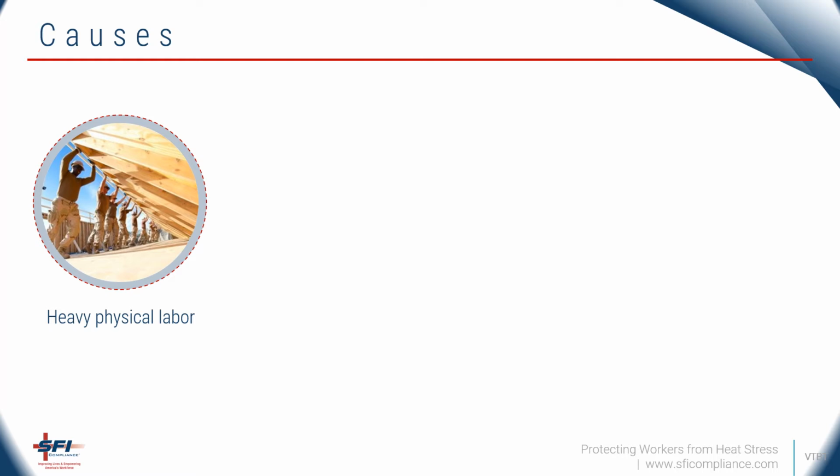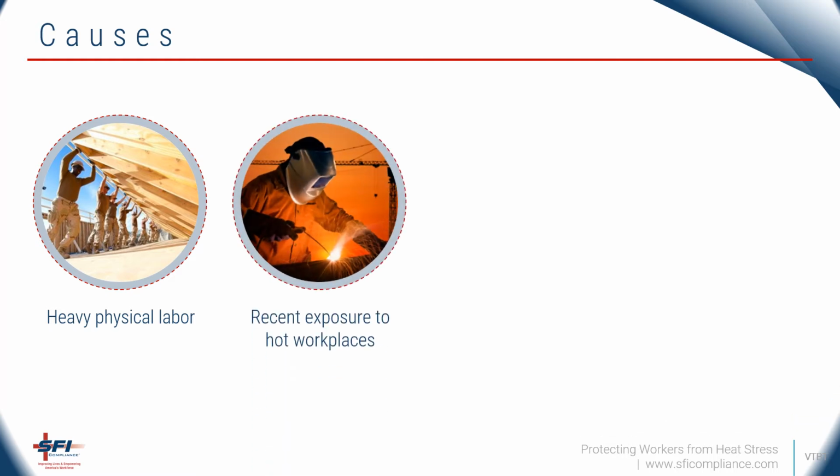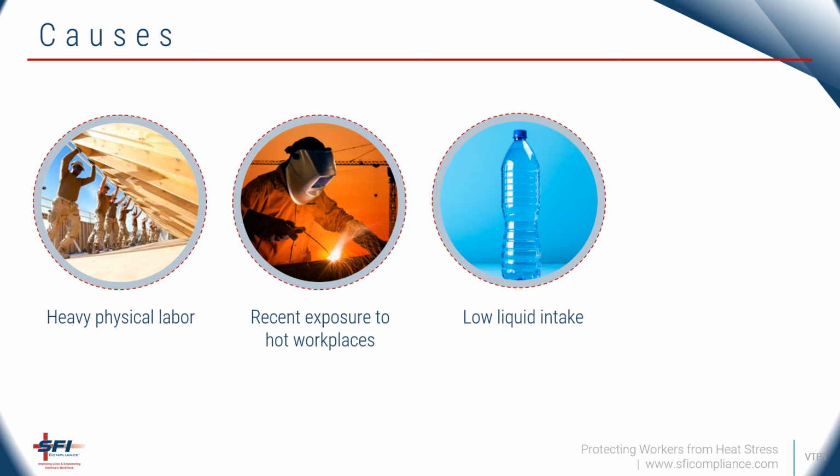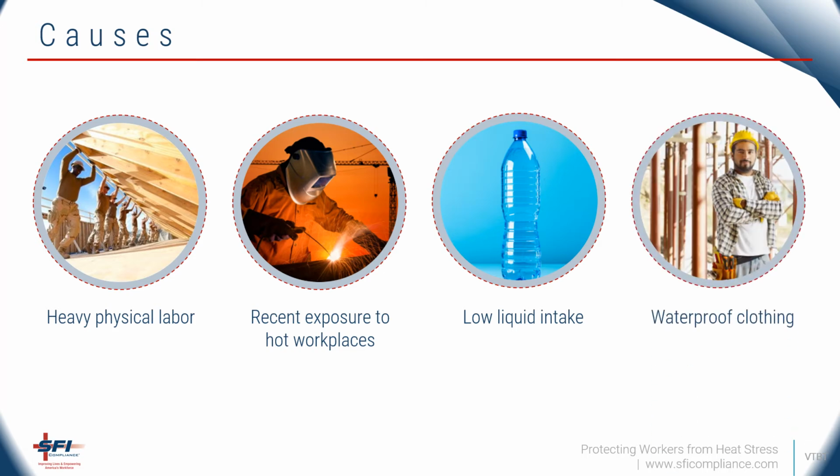Additional causes include heavy physical labor or strenuous activities on the job site, having a recent exposure to hot workplaces such as welding or working near hot and wet concrete, also sudden exposures to hot weather such as an early summer heat wave or traveling to a hotter climate, not drinking enough fluids or a low daily liquid intake, and wearing waterproof clothing.